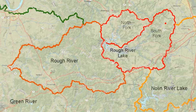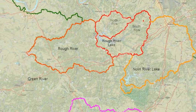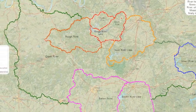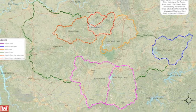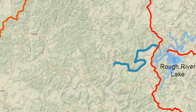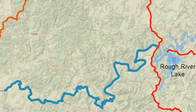So in addition to flooding on the Rough River, the Rough River Dam is one of four projects in the Green River Basin that help control the flood levels in the Green River, which is further downstream, and even to some extent the Ohio River. And so when water is released from Rough River Dam, it takes about a day to make it from the dam to this gauge. And then there's another gauge further downstream at Hartford. It takes about another day, so a total of 2 days.